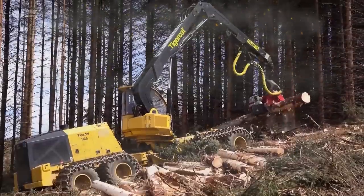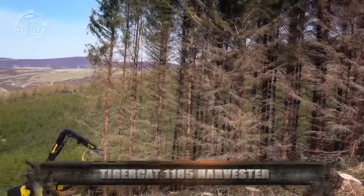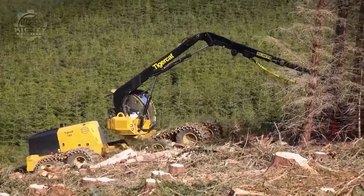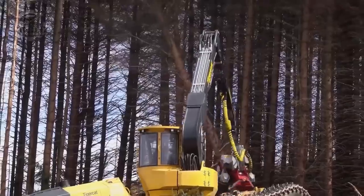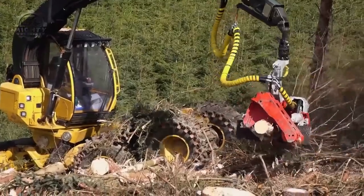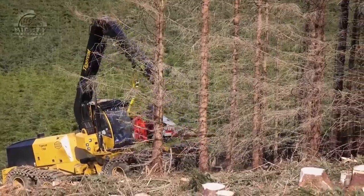The TIGERCAT 1185 Harvester can be described as a premium quality 8-wheel drive harvester that has such a powerful lift capacity to accommodate large harvesting heads. This machine has really met the modern needs of the market, as it can offer high performance with excellent fuel efficiency through the use of an advanced hydraulic system.